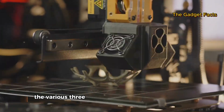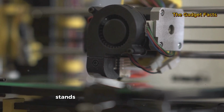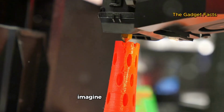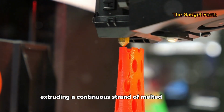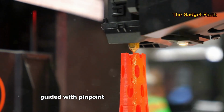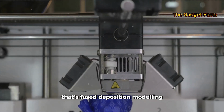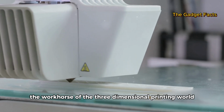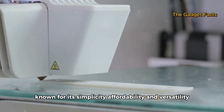Among the various 3-dimensional printing technologies, fused deposition modeling stands as the most widely recognized and accessible method. Imagine a hot glue gun, extruding a continuous strand of melted plastic, guided with pinpoint accuracy by a robotic arm. That's fused deposition modeling in a nutshell. It's the workhorse of the 3-dimensional printing world, known for its simplicity, affordability, and versatility.